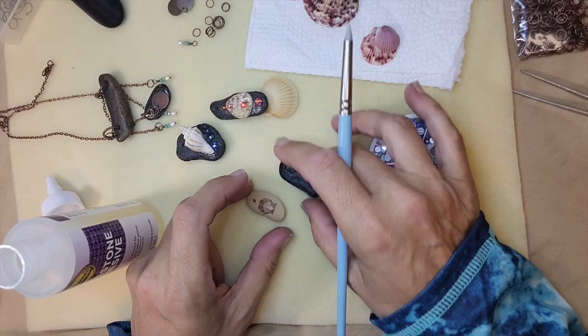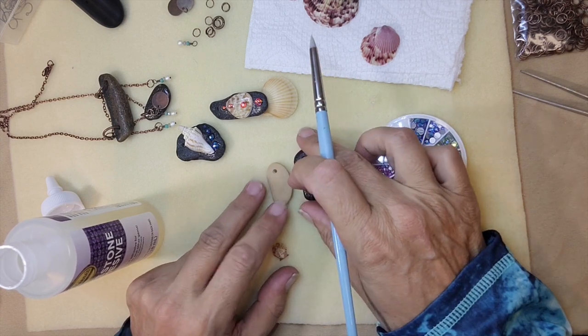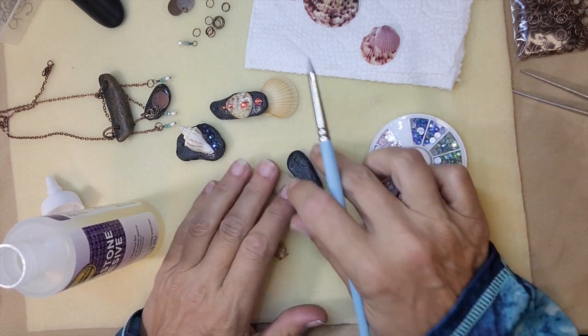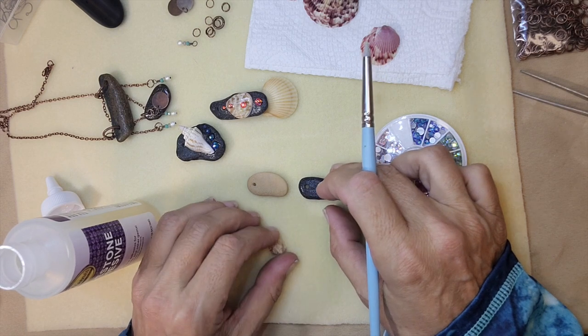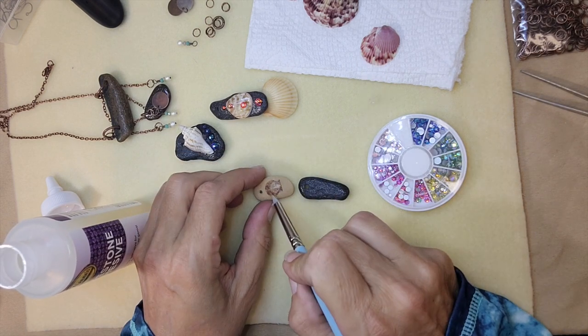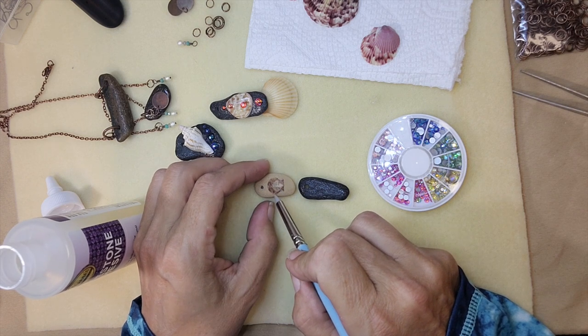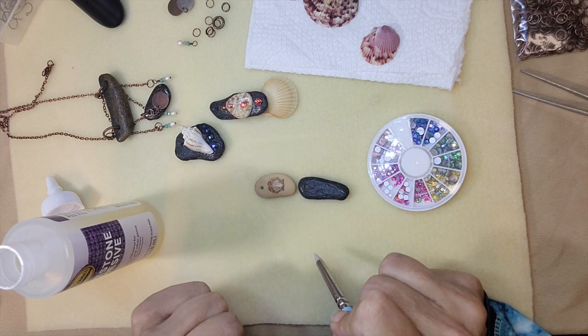Alright, so I was looking at these two pieces, and, you know, they're cool. Don't get me wrong. I like them. They're both really nice. But they need a little something. And I thought, oh, look at that adorable little shell. That would be so cute on that one. Oh, yep, I love that on there.